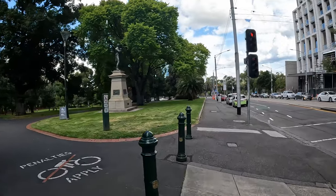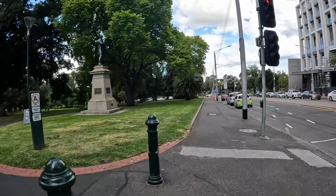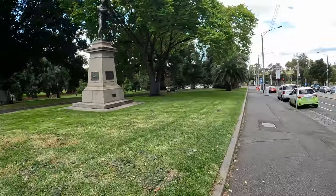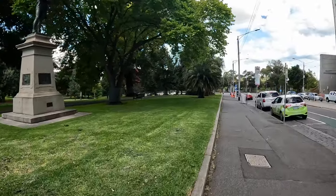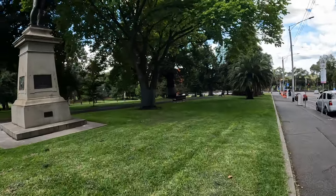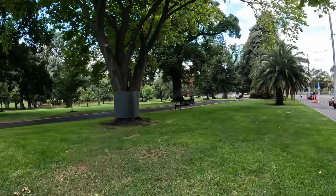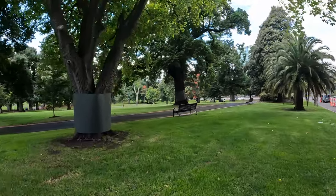This part of the walk is going to be a little bit slow in terms of things happening, and I can assure you it's going to get much busier again shortly once we get around the corner and a bit closer to the busier part of the city. But we are going to take a little stroll just through the corner of the gardens here to give a bit of an idea of what they look like.